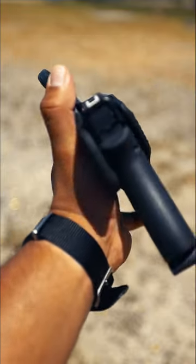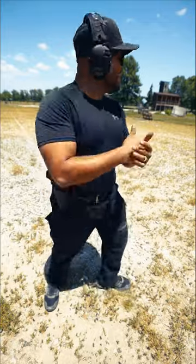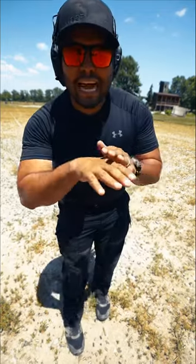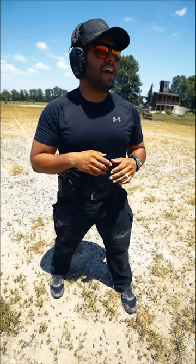A huge perk of this leather is this. See how fast I drew from that holster? And look how quick I can, look at that. Yeah. Oh, buddy, I love that. Look at this. Ready? Hold on. Ooh, did you see that? It glides back into the holster. I use it all the time.